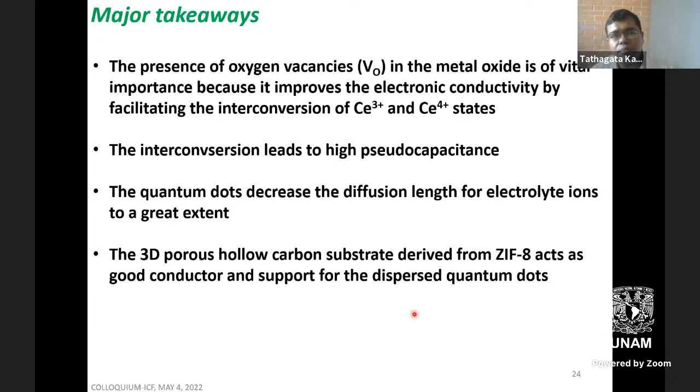Now, what do we learn from this section? We learned that the oxygen vacancies in metal oxide are very important because they improve the electronic conductivity by facilitating the cerium +3 and +4 states. So the cerium oxide has two different oxidation states, +3 and +4. If these oxygen vacancies are there, the interconversion of cerium +3 to +4 and back to +3 is very easy. This easy interconversion can lead to a high pseudocapacitance of the material.